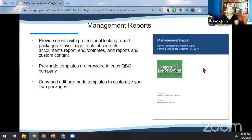And then finally, management reports. When you get all this done, you've got to present your client some really nice, professional looking reports, right? We've got these management reports available where you can choose from 4 different covers. You can put the logo on there. You can have a table of contents if you'd like. You can include an accountant's report, let's say you're doing an accountant's compilation report.